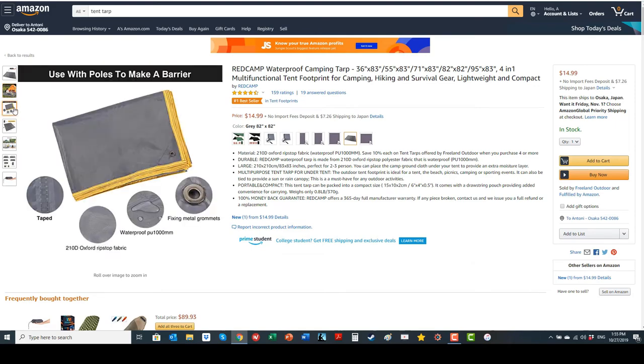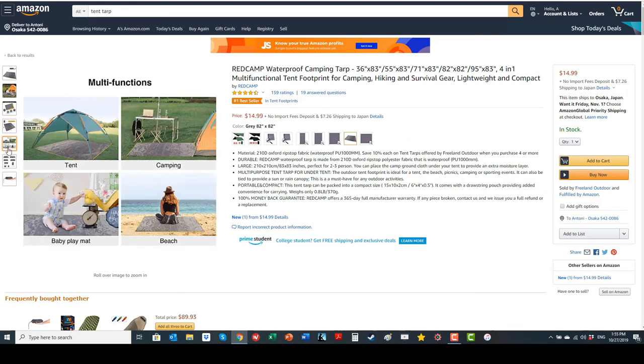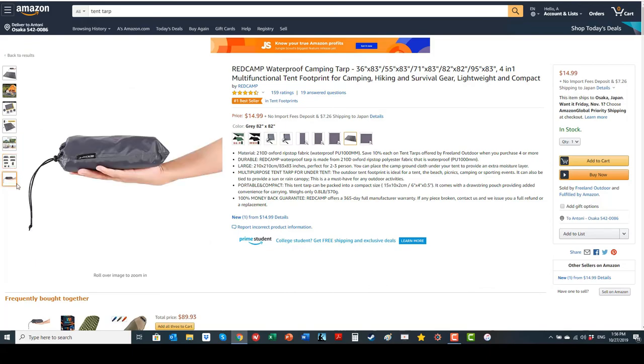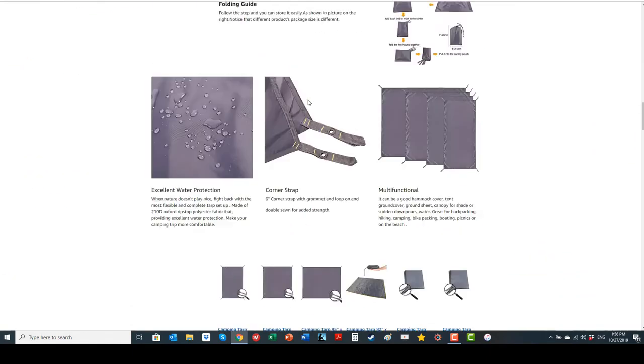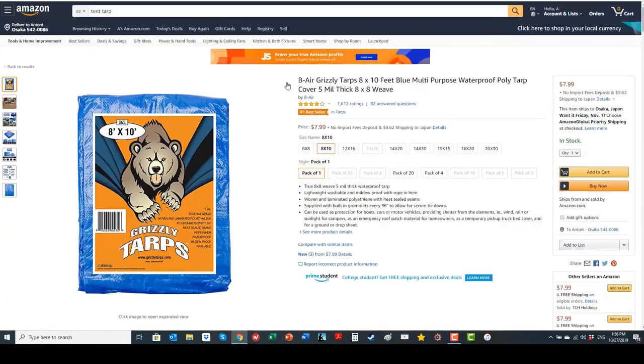Okay, number two. Nice picture. Good. Shows the quality of the product. Shows the dimensions clearly. Shows where you can use it. Shows how to put it away, and shows how small it is. This is great. This is a great listing. So you can say that this competitor is a strong competitor. Next one.